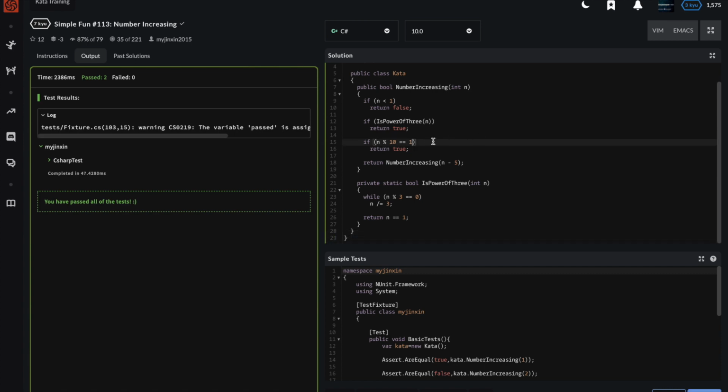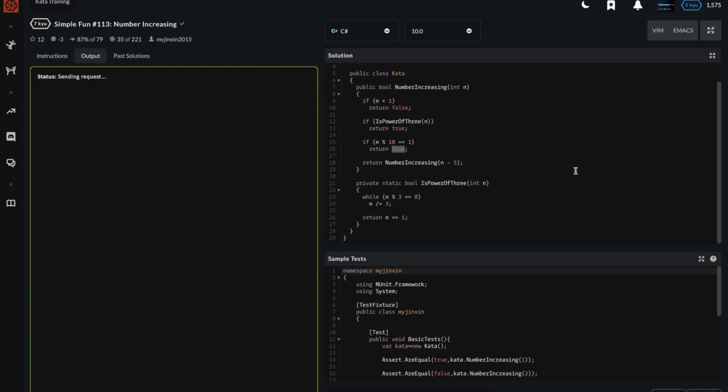Just to show you, you don't need this part, because again, if it were a 6, it would fail this condition. You'd call number increasing n minus 5, and with that number that ends in a 6, when you minus 5 from it, it's going to end in a 1 next time. And then the next step through, you'll hit this case and simply return true. So we can do that again if you like.